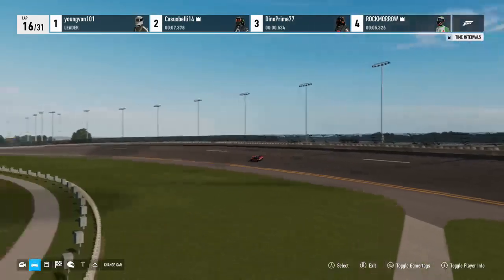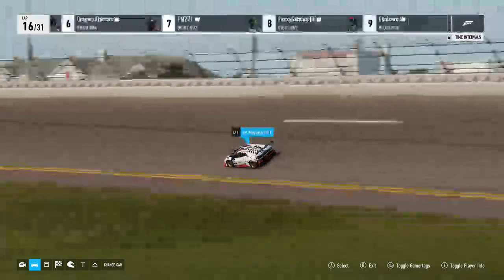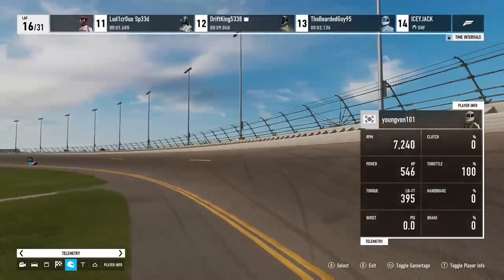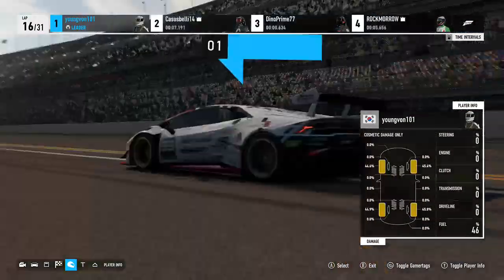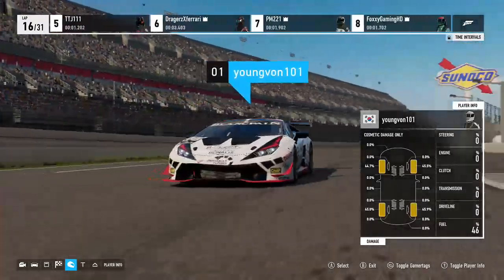Anyways, our pole sitter, Dragos X Ferrari, has now climbed his way up into the sixth position. So let's go ahead and start looking at our current leader. This is Yunvan, as we bring up the telemetry for his tires. So is he going to pit this lap? And yes, there's our answer. Our leader is going to pit this lap. He's going to split this race basically right in half.